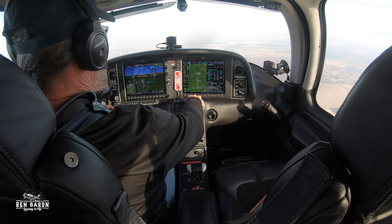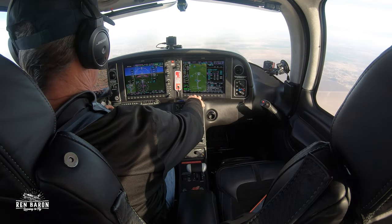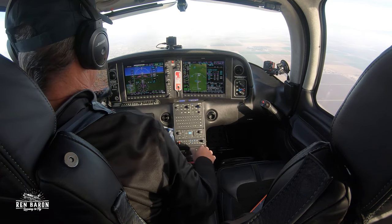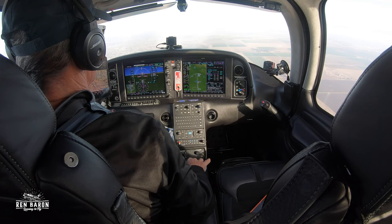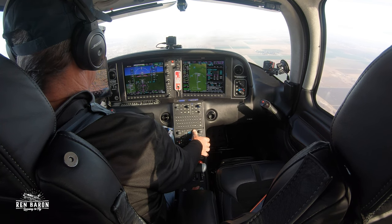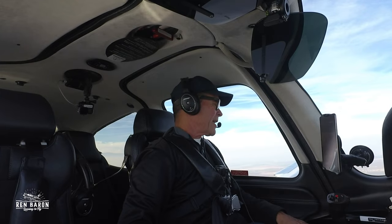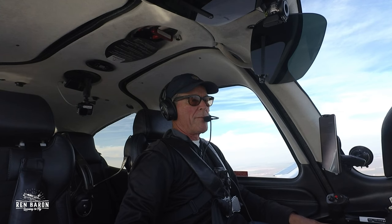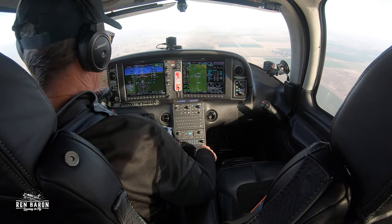Bakersfield Muni traffic, Silver Cirrus 2000 on 5 mile final for 3-4 of Bakersfield Muni. Let's go mixture full. Picking up that glide slope here. Here's the glide path. Okay, we're all good. All right, so now if this was cloudy and funky, we'd be just fine right now. So I'm going to pull back my power to 30 now. Mixture is full.